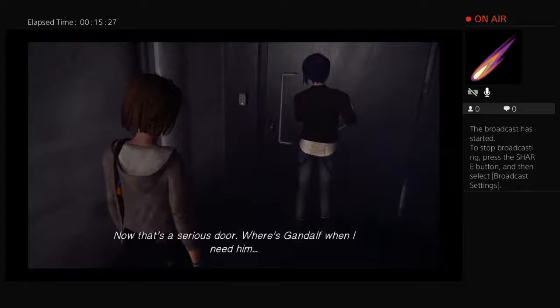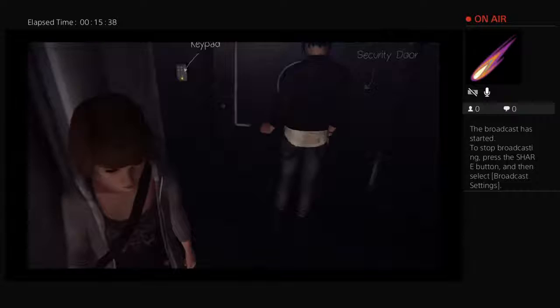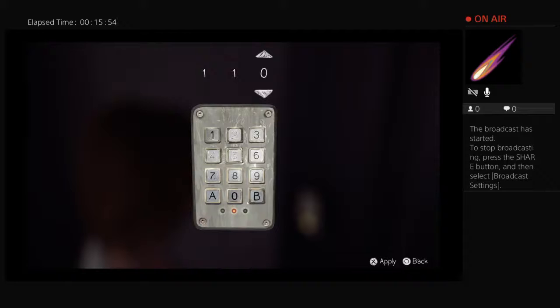Now that's a serious door. Where's Gandalf when I need him? Some numbers look faded, so I just have to get lucky. Wrong code.